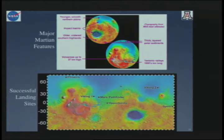So I want to introduce Mars a little bit, just show you the major features, get you oriented to some degree. And so here's a couple of views. This is the altimetry data from Mars Global Surveyor. So red and white are high in elevation, blue is low in elevation. And we have the northern lowlands as a big low area. We have impact basins like Hellas and Isidis here. On the other side of the planet, we have this big high area called the Tharsis Bulge. And on top of it are these pimples. Well, those are volcanoes, and the biggest one, Olympus Mons, is about the size of New York and Pennsylvania put together, so it's not too small.